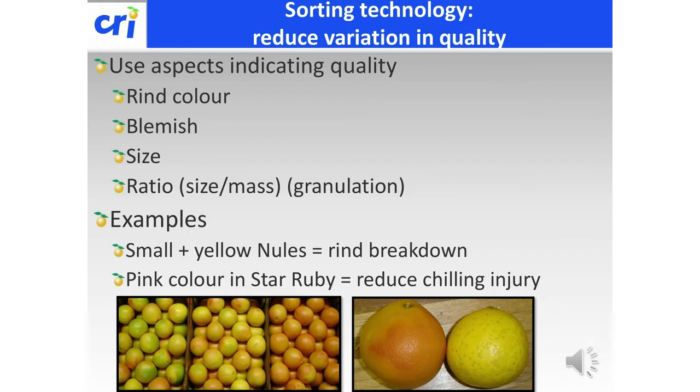Two examples are Nules Clementine, that small yellow Nules will always give you a rind breakdown, and then Pink Star Rubies gives you very low chilling injury.